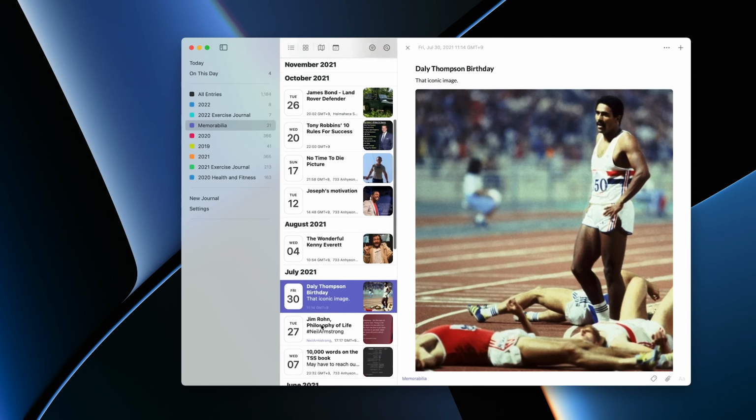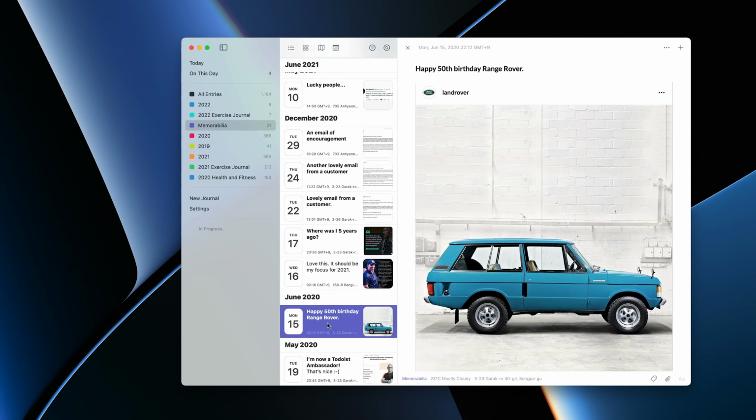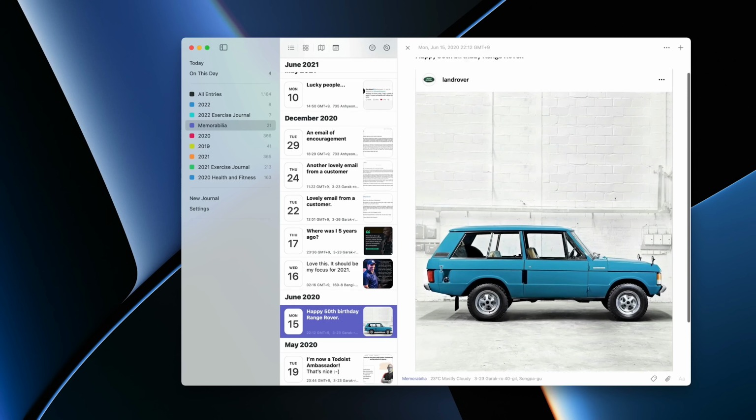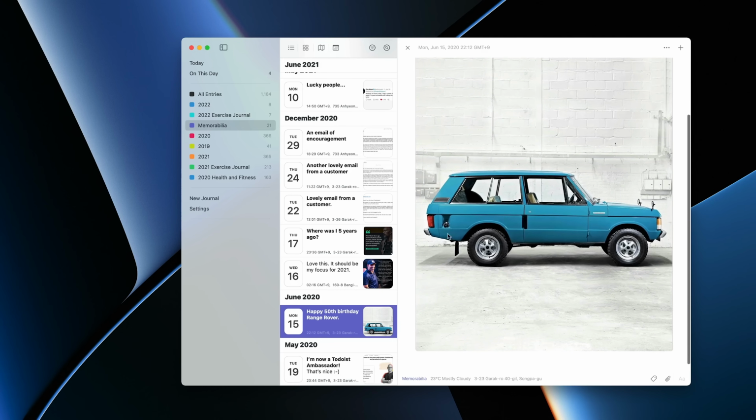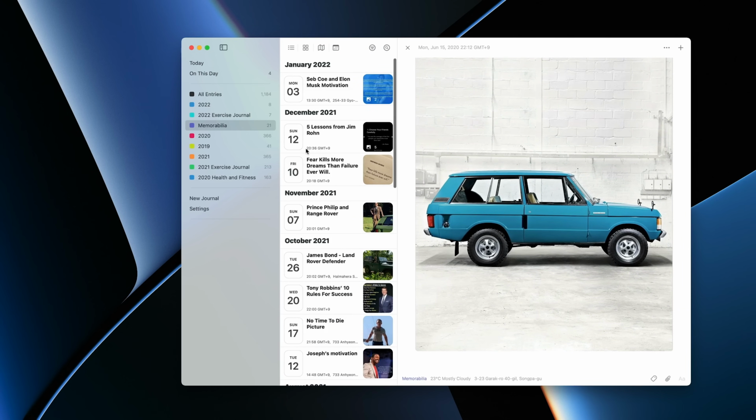So I keep all sorts of stuff in here. The Range Rover on the 15th of June was 50 years old. So there you go. I put in an image of the first Range Rover. So I put all sorts of things in there, and it's just random stuff that I'm collecting, but usually it involves a quote or an image. So there you go. That's what I put into Day One.